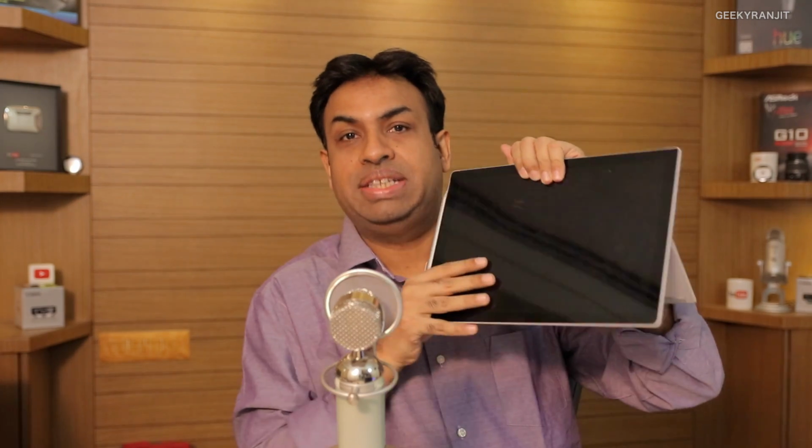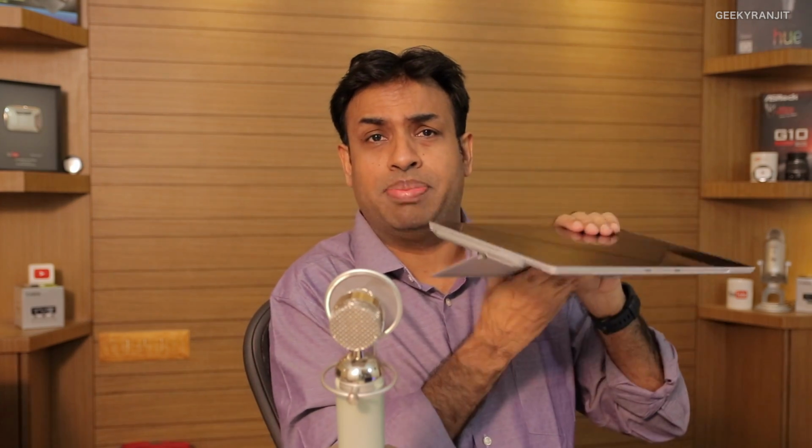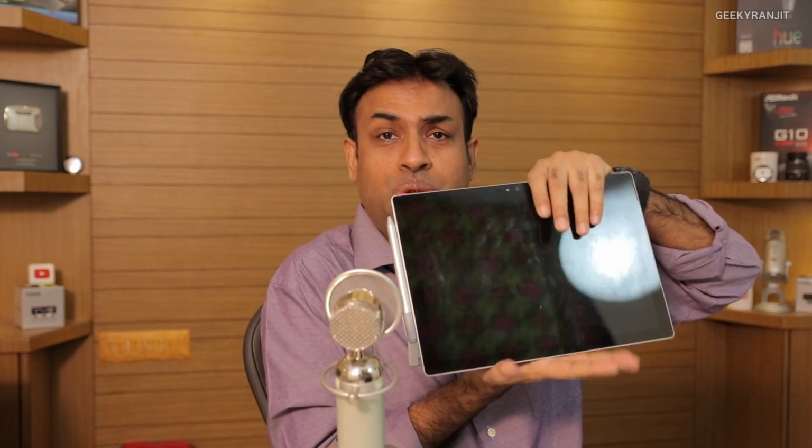In India, it's actually very expensive. If I recall, when I purchased it, I paid 1,02,000, and you have to buy this separately. This is the Type Cover keyboard, and to be frank guys, if you want to use this computer as a laptop, you need it. If you just buy the Surface Pro 4, you just get the tablet like this, the pen is always there, and you have this brilliant kickstand. I love this kickstand because as you can see, you can place it like this or place it like a tablet like this.